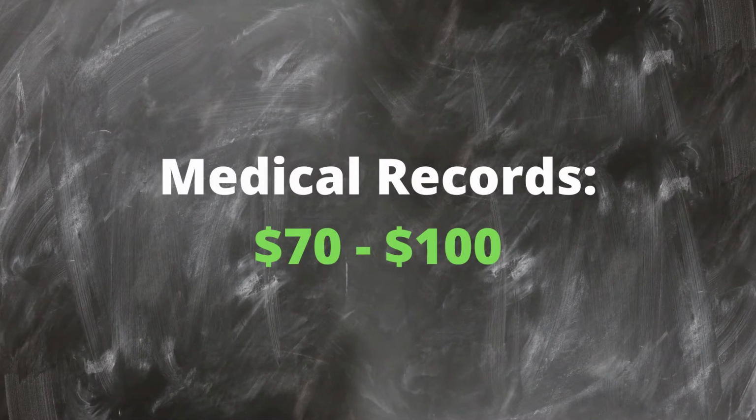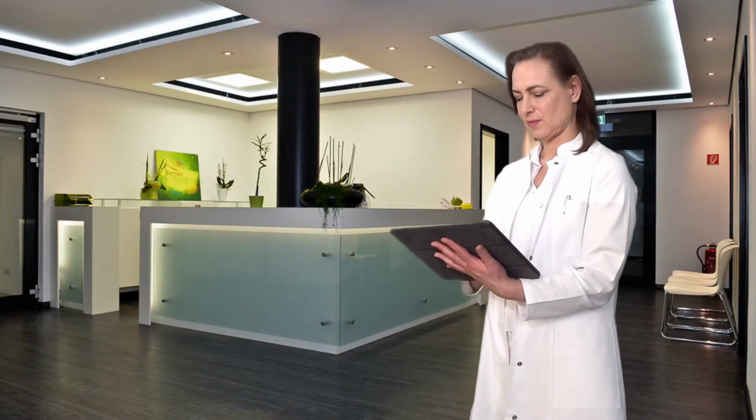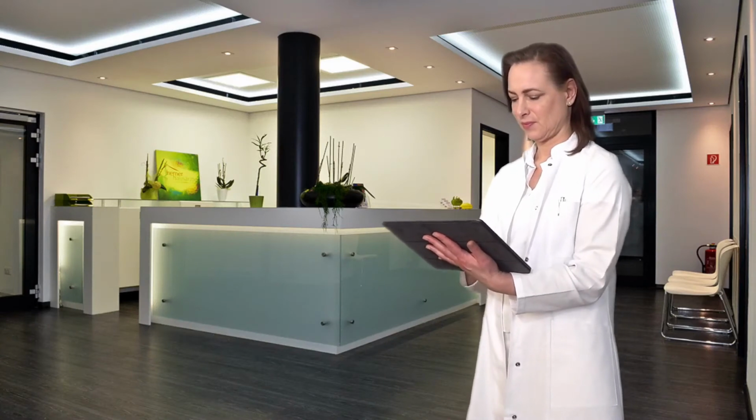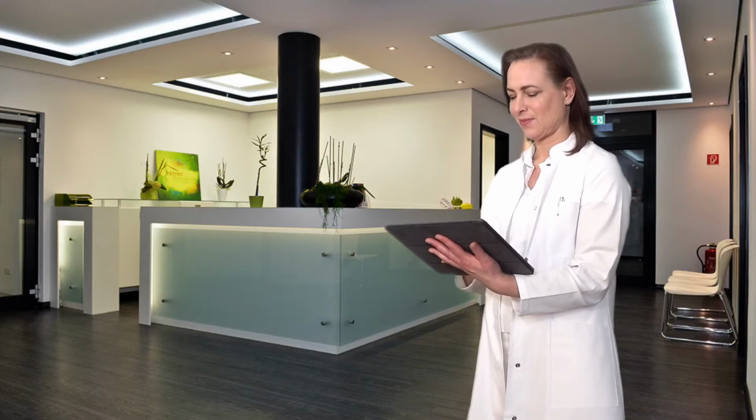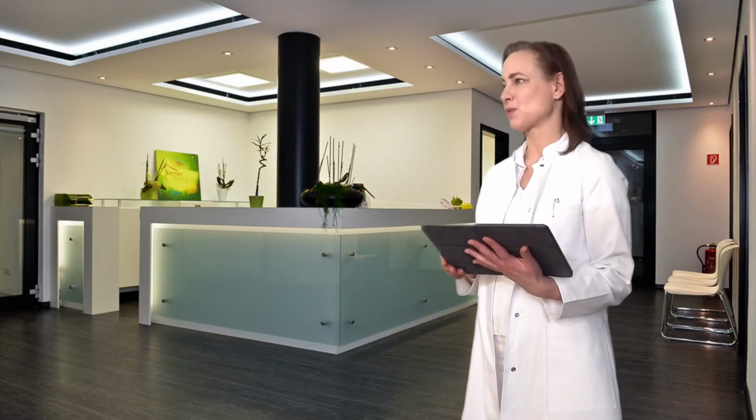Next up is medical records. Medical records have one of the highest payoffs for vendors on the black market. Estimates from experts say the resale value of a medical record is anywhere from $70 to $100. One new trend is stealing the identities of doctors as of late. This data is selling on the dark web for about $500.